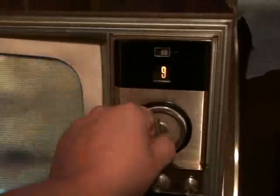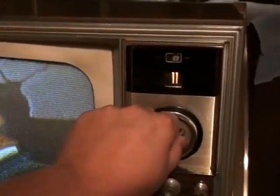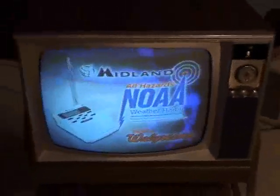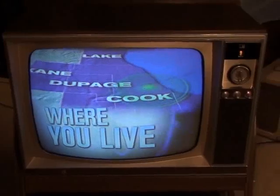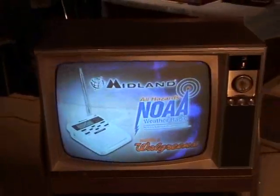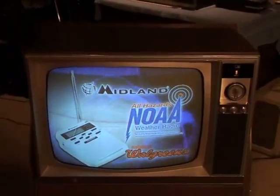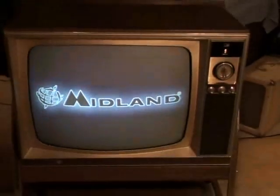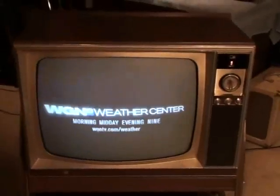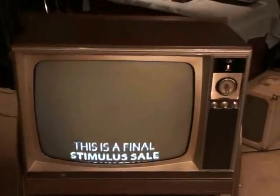Severe weather strikes the eye of the storm. Now you've got one more way to be prepared. Pick up a Midland Mobile Weather Radio at your neighborhood Walgreens. With it, you can receive severe weather alerts for the specific county or region where you live. Day or night, there's no better tool for your home severe weather kit. Get your Weather Alert Radio today at a special price when you see the WGN-TV Weather Center display inside Walgreens. From partners Midland Radio, Walgreens, and WGN.